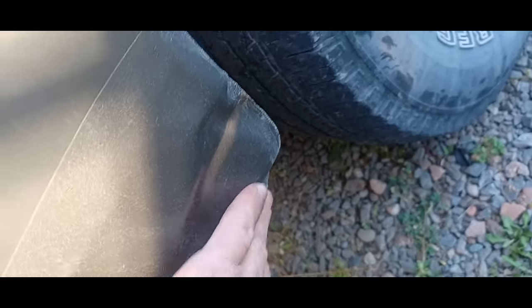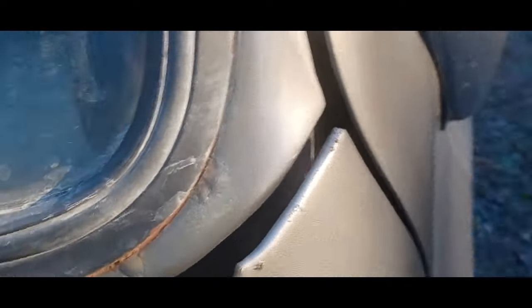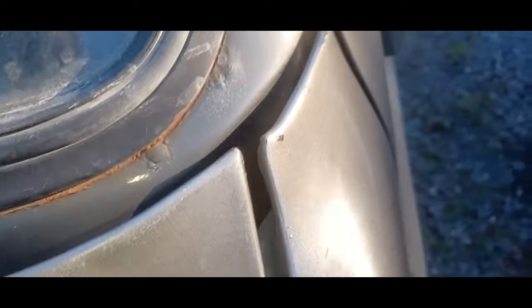The fenders are newish, and they're not in bad shape at all. The one on the other side is banged up down here, but I can fix that. Other than that, the steel is all good. This one hasn't been bondoed and everything else, so it's not bad. I can live with that. We'll fix it. And again, the door fitment is terrible. The hood, look at how that fits. It's awful.